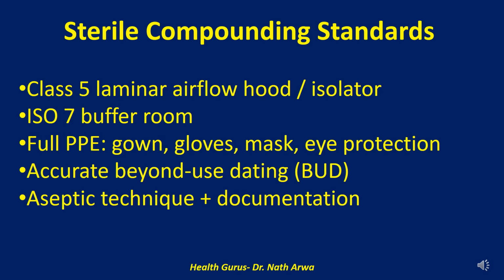And don't forget, if it isn't documented, it didn't happen. Log every step: preparation time, ingredients and lot numbers, beyond use dating calculations, and final checks and sign-offs. Sterile compounding is a system of discipline, precision, and vigilance. The central nervous system cannot tolerate shortcuts. If you wouldn't inject it into your own spinal canal, don't inject it into anyone else's.